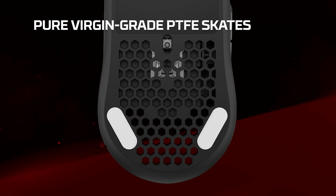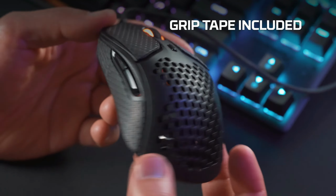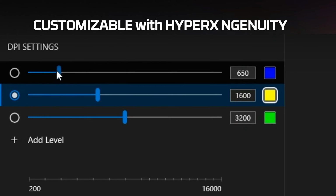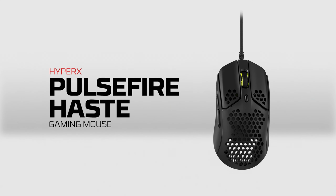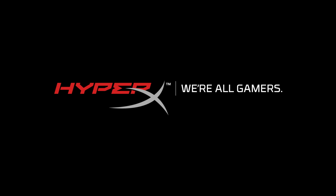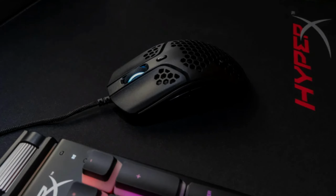The mouse has a very limited color selection, meaning only the DPI button switches colors when you change it. The mouse also has a very lightweight cable that does not get tangled or drag on anything. The Pulsefire Haste is also listed at a pretty reasonable price considering everything that you're getting. Another really cool thing that this mouse comes with that a lot of mice don't offer is its own grip tape. It comes with grip tape for the left and right mouse button as well as the sides of the mouse. The tape does feel very thick, so it actually might make the mouse feel a little bit bigger in your hand if you think it's too small.